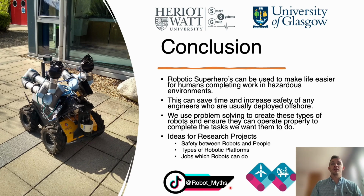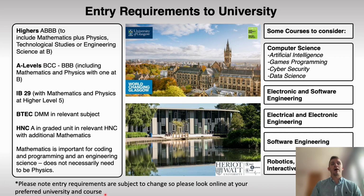Alright. Now, one other thing that we wanted to do was, just in case you're considering a career in engineering or robotics perhaps, discuss the different reasons why you might want to do that. So some courses you might want to consider are computer science. And sometimes you get computer science with artificial intelligence, or computer science with games programming, and other subjects. You've also got electronic and software engineering, electrical and electronic engineering, which is the course that I did, software engineering, and robotics, automation and interactive systems, down the bottom here.